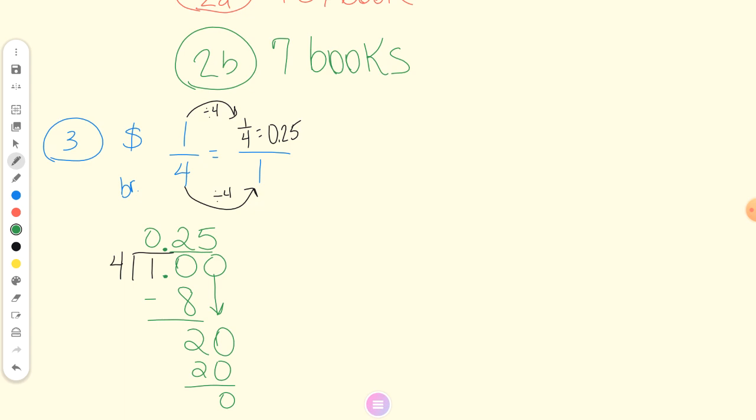Okay, so 3A, what's my answer? 0.25 slash neon bracelet. So 25 cents per bracelet. And I think they've been teaching you this since about 3rd grade, but the dollar sign goes in the front, not in the back. We say it last, but it goes in the front.